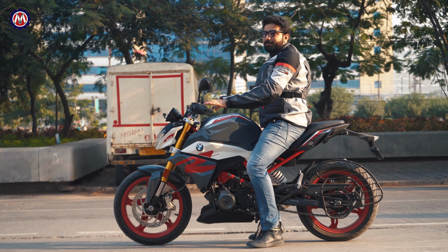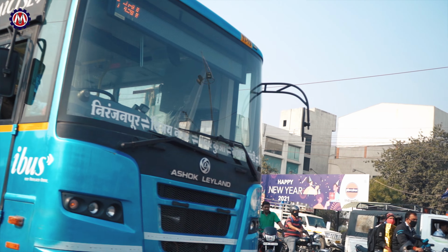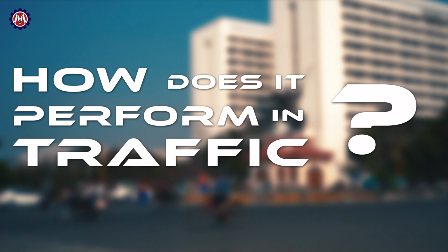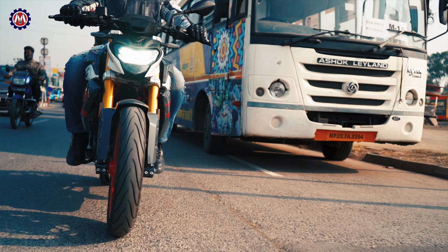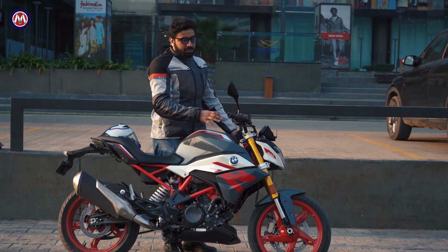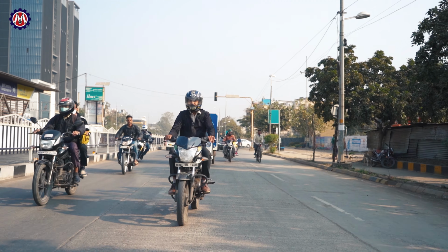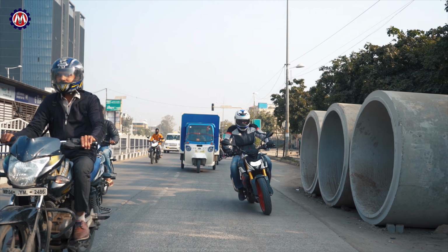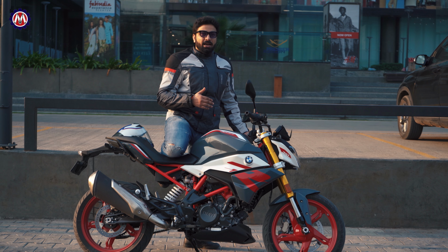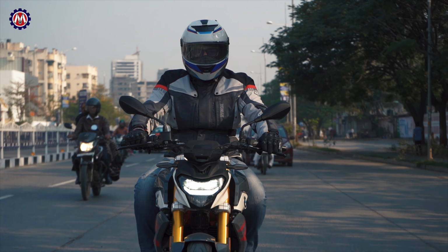I love them. While this machine can really go fast, quickly, how would it perform in the traffic of the city? It's got a very smooth slipper clutch, ride-by-wire giving you a quick throttle response, and the 6-speed gearbox. It performs pretty well in traffic. You can cruise at speeds of 30-40 kilometers per hour easily in bumper to bumper. The only problem I see is that the low end torque can be problematic at times.